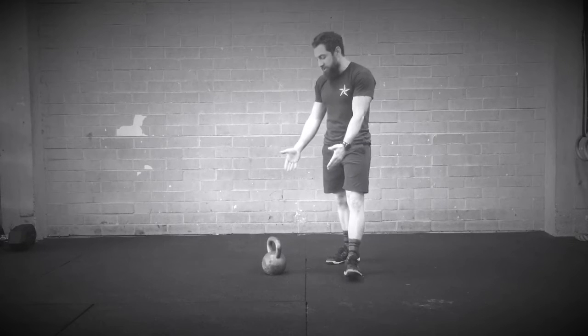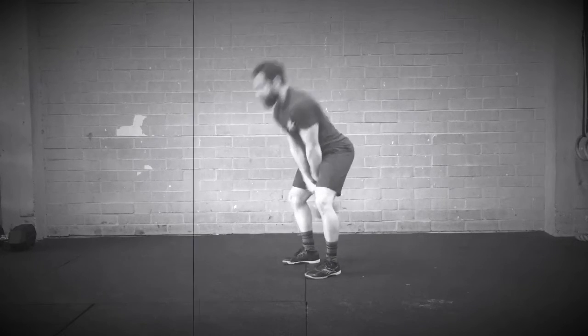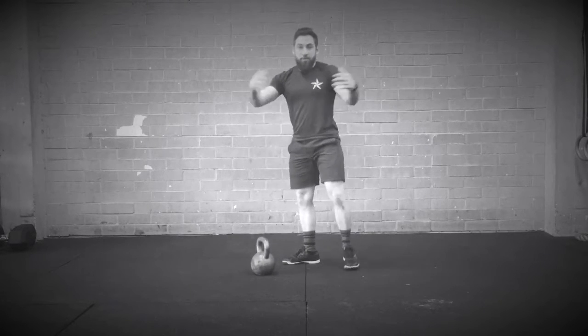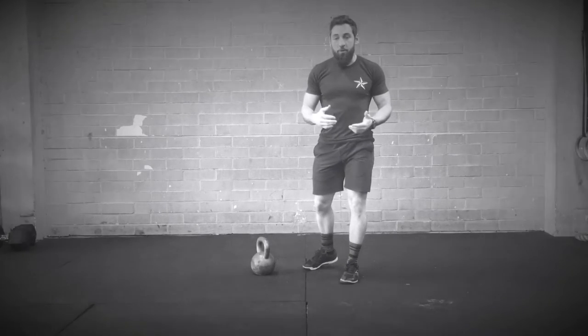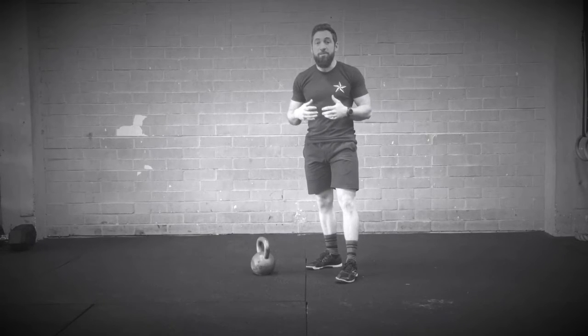So, the Russian swing. Let me do one that's proper first. Okay? So that's where we want to start, right? You can see that we're just trying to get the kettlebell pretty much parallel with the floor. It's a fast hip extension and a squeeze, keeping a good position.